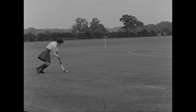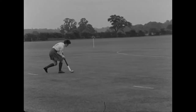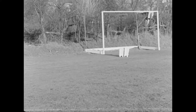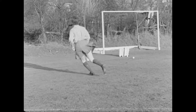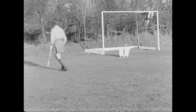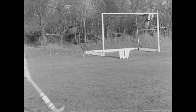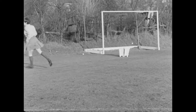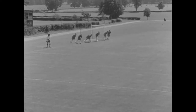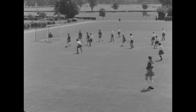Here, Brenda makes a good hard drive at goal. An obstacle in the goal will divide it and give space into which to aim. A drive is used when taking this corner. But the shot at goal might need to be much quicker, so a push stroke is used.